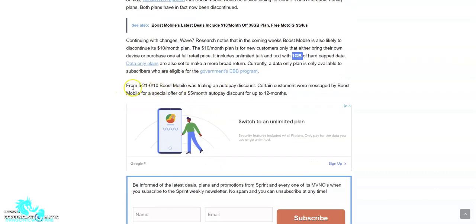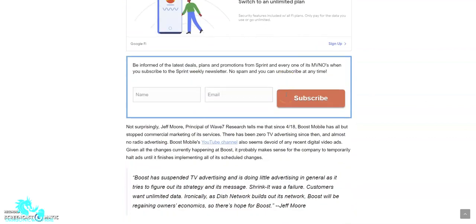And then, of course, from May 21st to June 10th, Boost Mobile was trialing an autopay discount. Certain customers were messaged by Boost Mobile with a specific offer for a $5 a month autopay discount for up to 12 months.